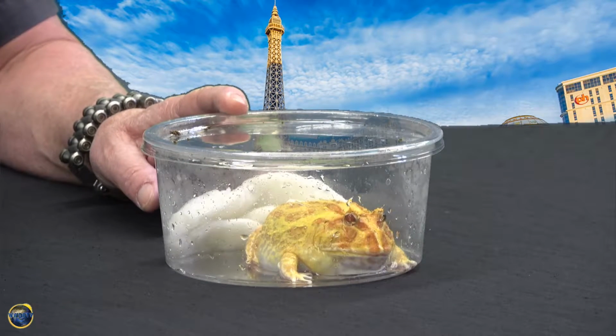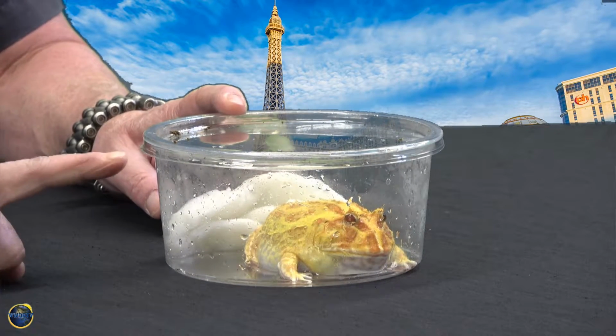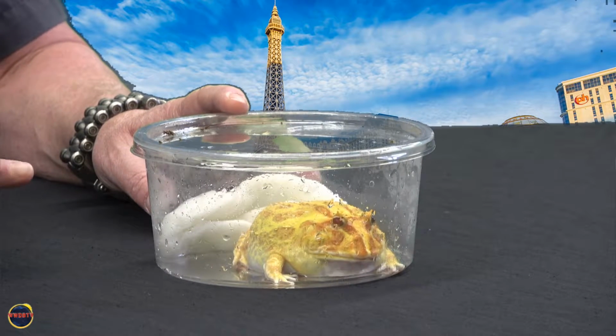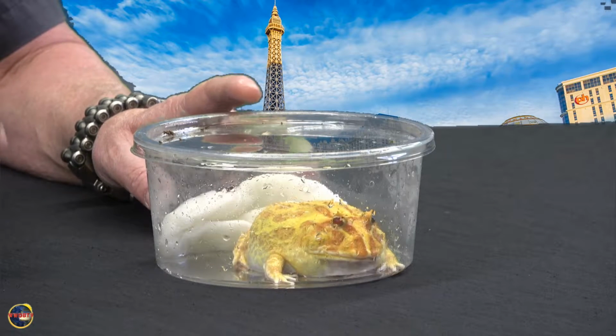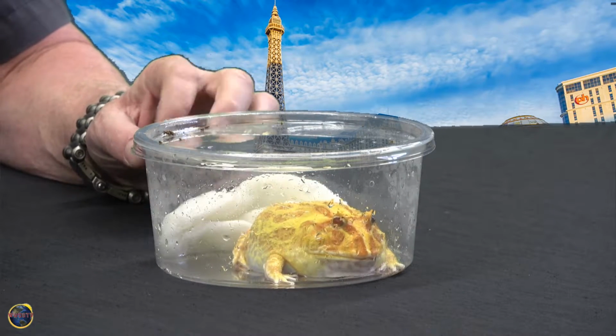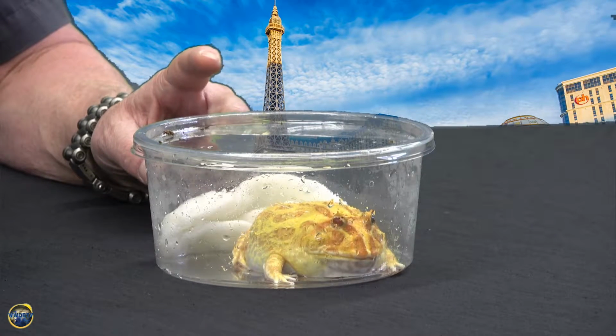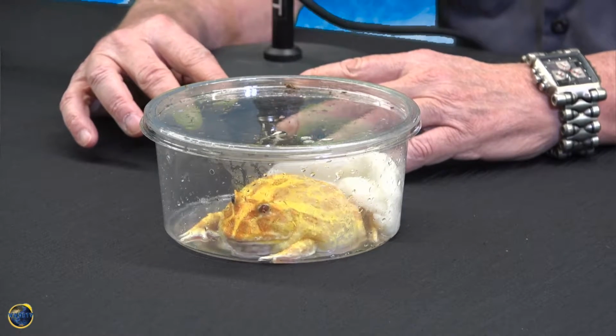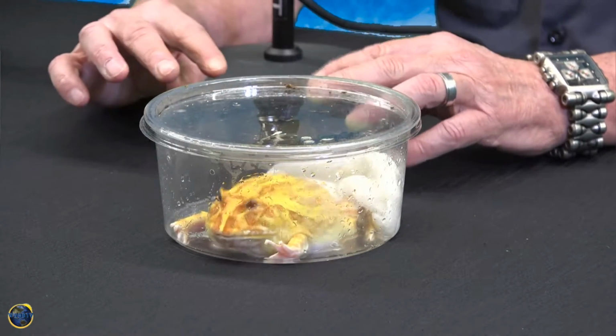This, of course, is an albino, which is what we call it in the trade. It's not really an albino, because it's quite yellow. Here's your word for the day: it is amelanistic. Amelanistic, meaning it doesn't have any melanin? Correct. It's sort of like the Caucasian version of an African-American frog? Exactly. It is missing all its black pigment.